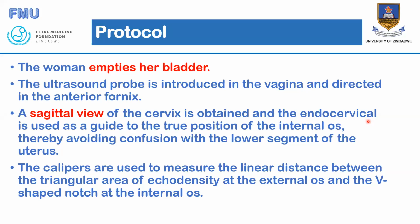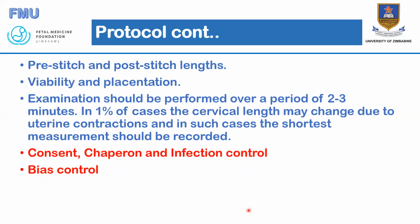And electronic calipers will be used to measure the linear distance between the triangular area that you see at the external os and a sort of V-shaped notch at the internal os. So for those who have a stitch inserted, we'll also determine the pre-stitch and post-stitch lengths. So we are also guided by the most recent ESOP guideline, which was released, I think, last year, June, July, thereabout. So you can also have a look at that one, ESOP guideline for preterm labor, 2022. So for the pre-stitch and post-stitch, we need the stitch to be as close as possible to the internal os, as you'll see in the coming images.